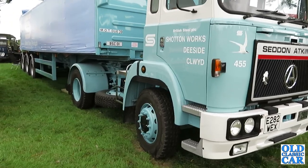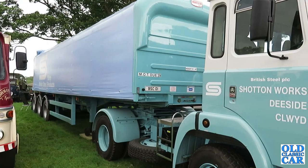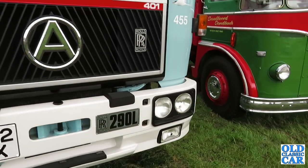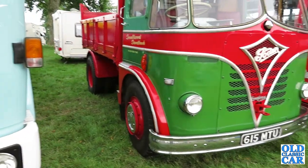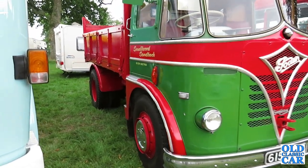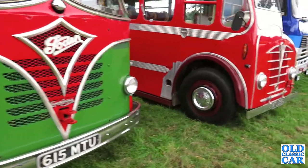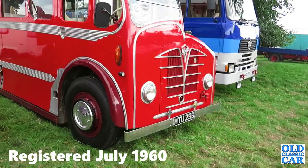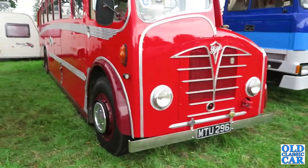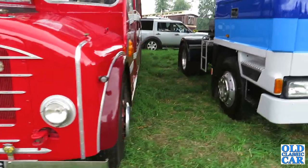Mighty Seddon Atkinson in the livery of British Steel, Shotton Works Deeside in Clwyd, North Wales. E-registration, so what's that, late 1980s, Rolls-Royce powered. Another classic British favourite now, another Foden 615 MTU, and a drop side body on it. Quite a rare Foden bus or coach. MTU 296. All local registrations, TU is this area.